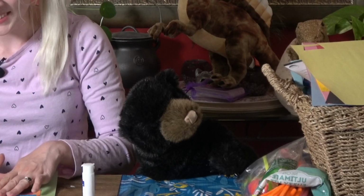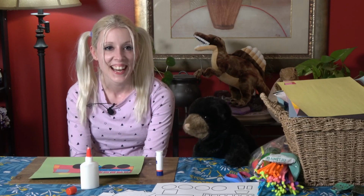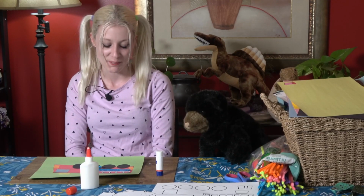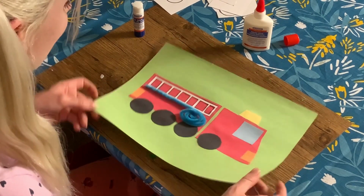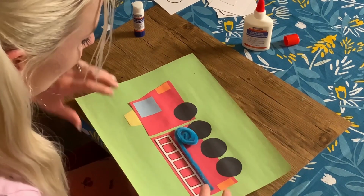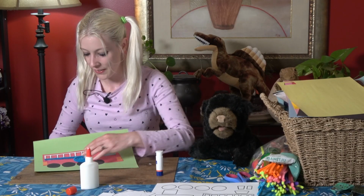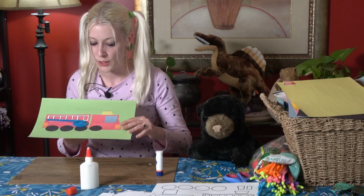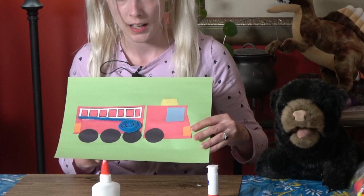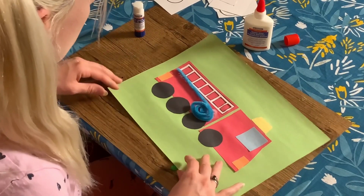No. So yes, it was hot, it's cooled off, it's rained a little bit, and I have finished my fire truck. Ooh, that looks nice. I like it. Yes, I like the blue hose. Yeah, so it's got the blue pipe cleaner hose. The glue is still setting on there. So I'm gonna have to hold it up and show it to you gently. Wow, that looks so cool. That's my little fire truck with fire hose.